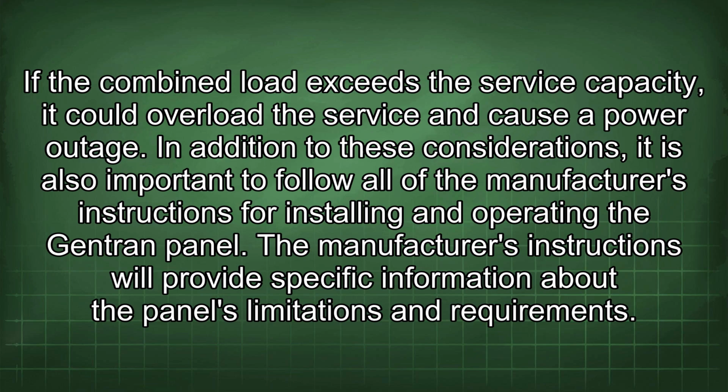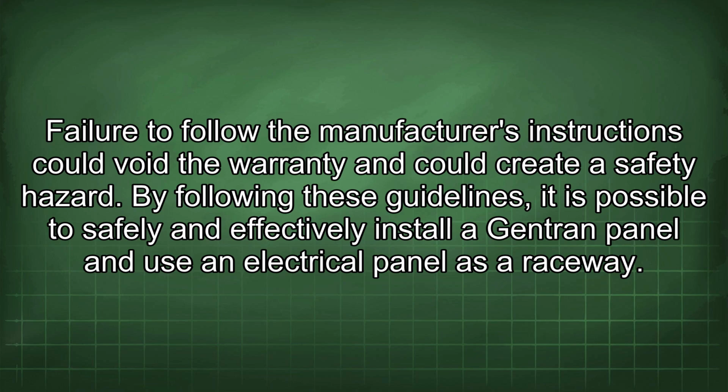In addition to these considerations, it is also important to follow all of the manufacturer's instructions for installing and operating the Gentran panel. The manufacturer's instructions will provide specific information about the panel's limitations and requirements. Failure to follow the manufacturer's instructions could void the warranty and could create a safety hazard.